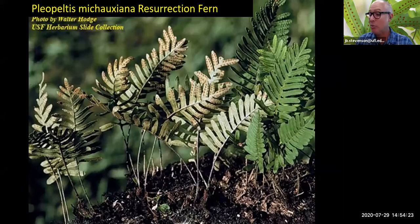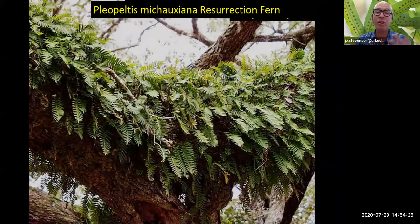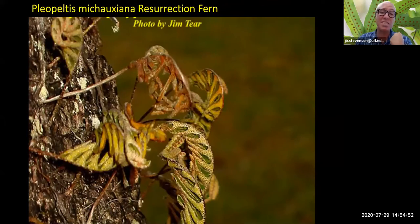After a rain, the resurrection fern is very lush and green, and you can see the bough of this tree festooned with the nice lush growth of the resurrection fern. But those roots are just being used to hang on to the tree bark, and tree bark doesn't hold much water. Water tends to shed off tree bark. So once the rain has stopped, the resurrection fern doesn't have access to much more water, and it shrivels up.